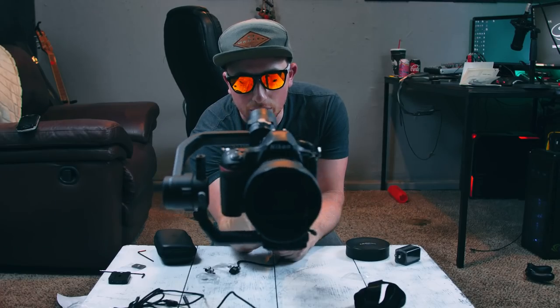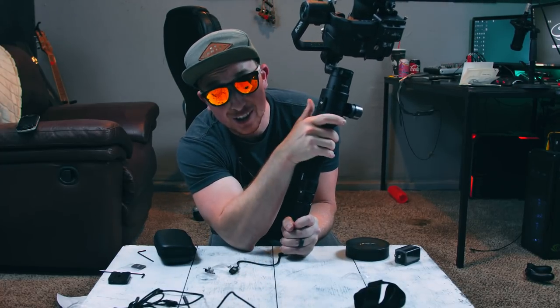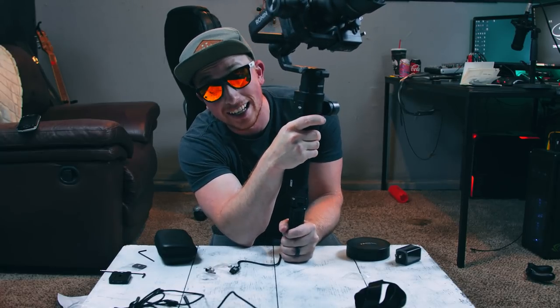So good. I really, really like this thumbstick. This joystick, thumbstick, flat stick, analog stick, whatever you want to call it. It's the shit.